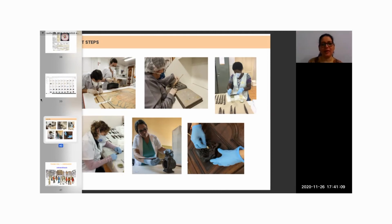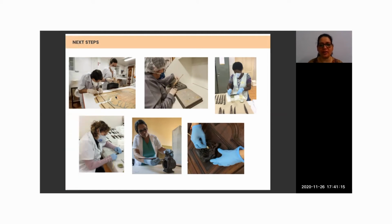Okay, thank you. The next question is, what in your opinion is the most important thing you have learned in coping with your expectation based on European recommendation and the reality of a museum in a tropical climate, middle income country like Brazil? Yes.